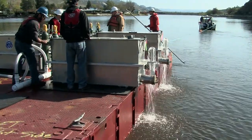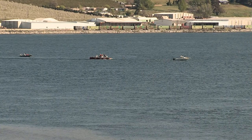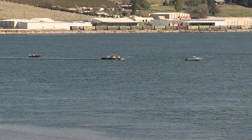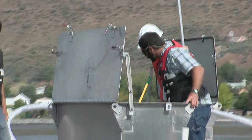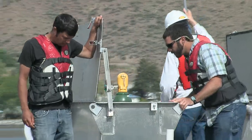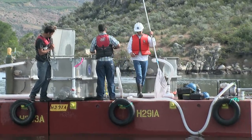Once we've arrived at the release sites, we'll go through our pre-release check. We will collect dissolved oxygen and water temperature readings to ensure that we've matched the ambient conditions in the river. Then we'll open the release container lids to verify that there aren't any fish that got damaged during the loading and transport out to the site. We also do a general behavioral indication of whether the fish are agitated or relaxed.